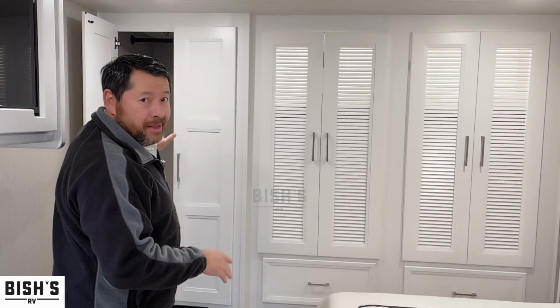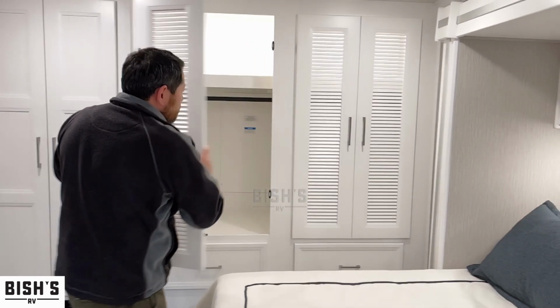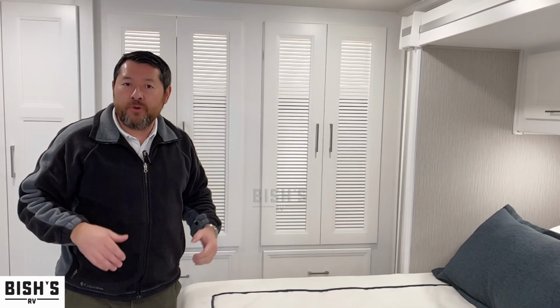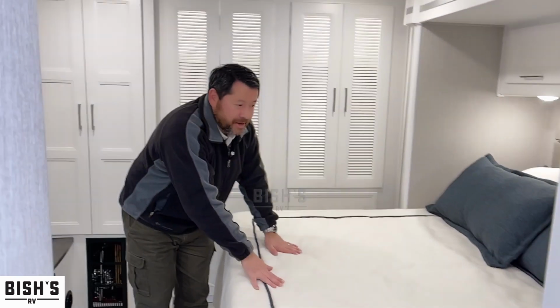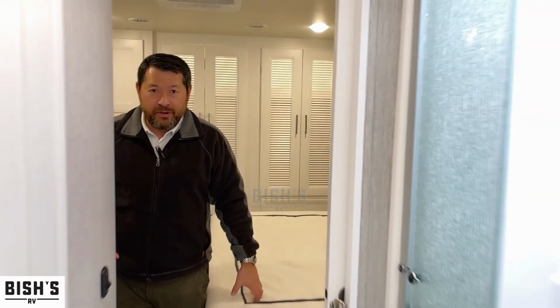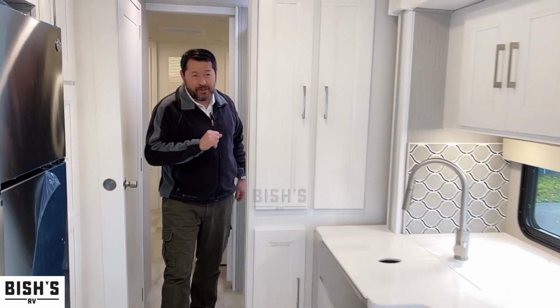You can hide a lot of things back here. And then more space here in this wardrobe. This is also prepped or plumbed for a washer and dryer. If you're interested in installing a washer and dryer, you could do that on this motorhome. Again, this is light and bright, king-size mattress. This is only about 33 feet long, so if you know diesel pushers, that's a small diesel pusher.